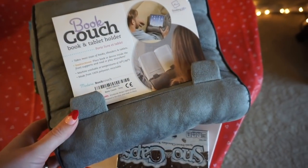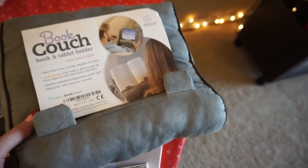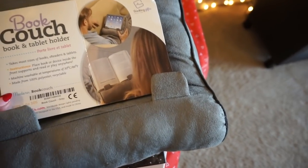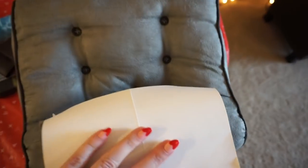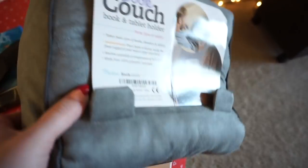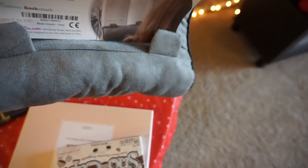I'm just about to wrap Nate's Valentine gifts. So this thing is kind of silly, but he likes to be on his iPad in bed, and he can never really get comfortable holding his iPad. So I got this. I hope it turns out to be comfortable. Isn't it kind of cute? It looks like a little couch, and you prop your iPad right here, and it can just sit in your lap or on your chest. So I thought that might be kind of comfy for him.